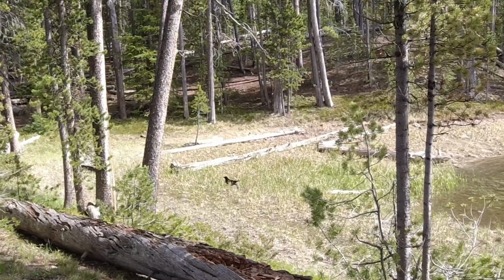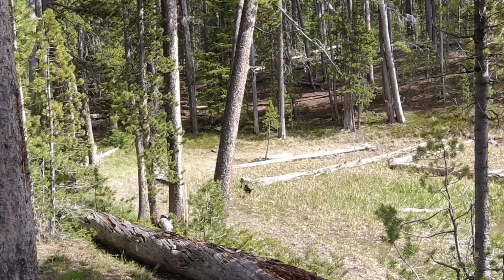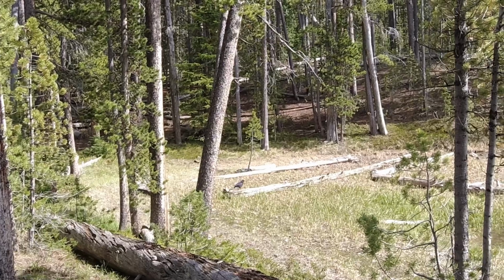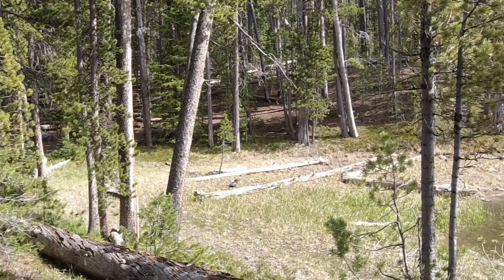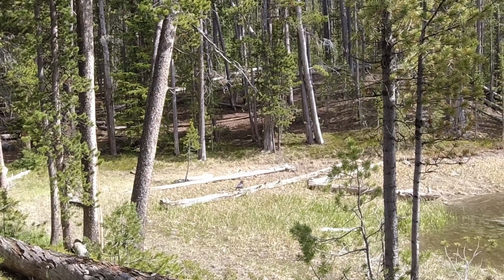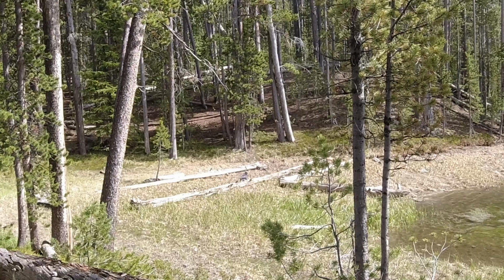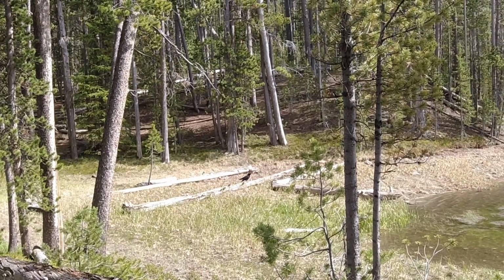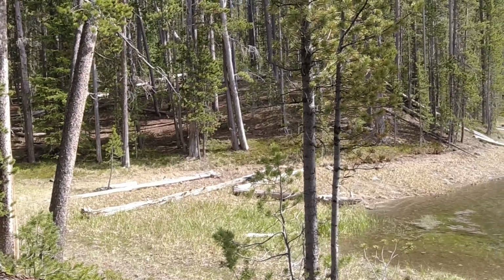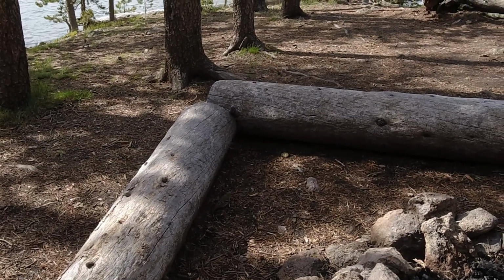I've been watching this raven for a good 10 minutes. I don't think he can fly. It looks like he has a hurt wing. But he doesn't appear to be doing too bad on his own. Just saw him snatch up a little worm or something and eat that, and he's a hefty one. That raven was distracting me while these two little fellas are raiding camp.